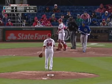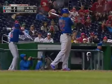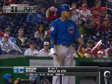Russell, foul. Strikeout, a walk, and a caught stealing of home on a double steal attempt in the 5th.